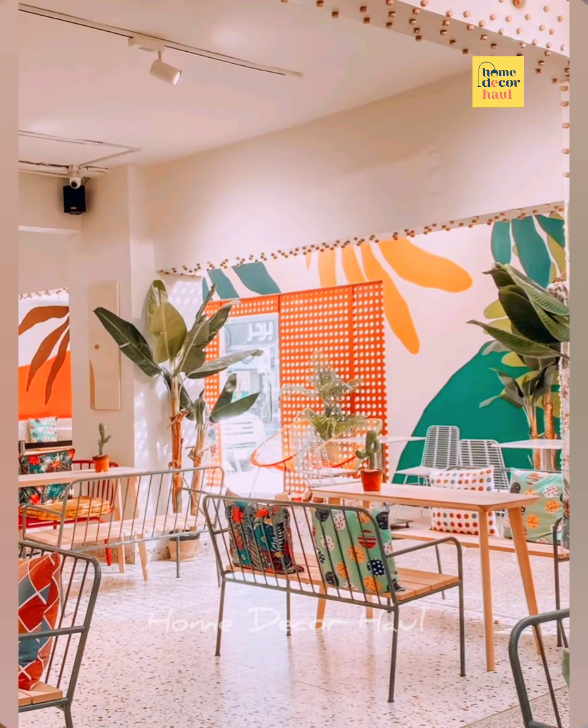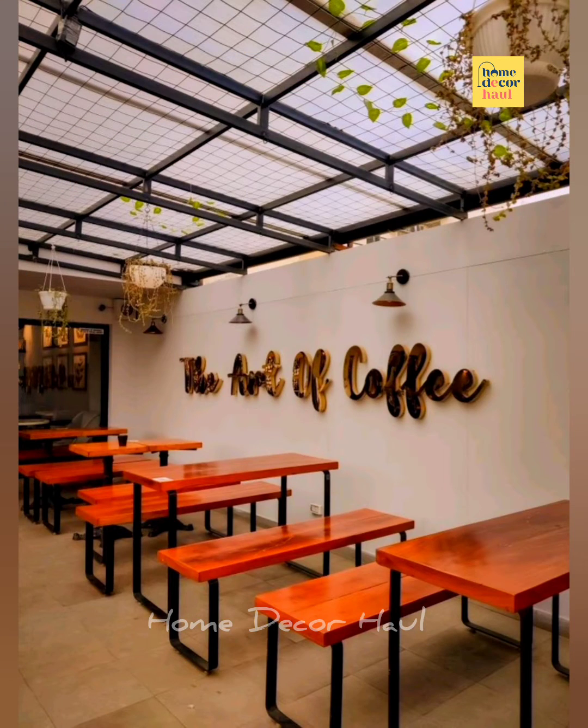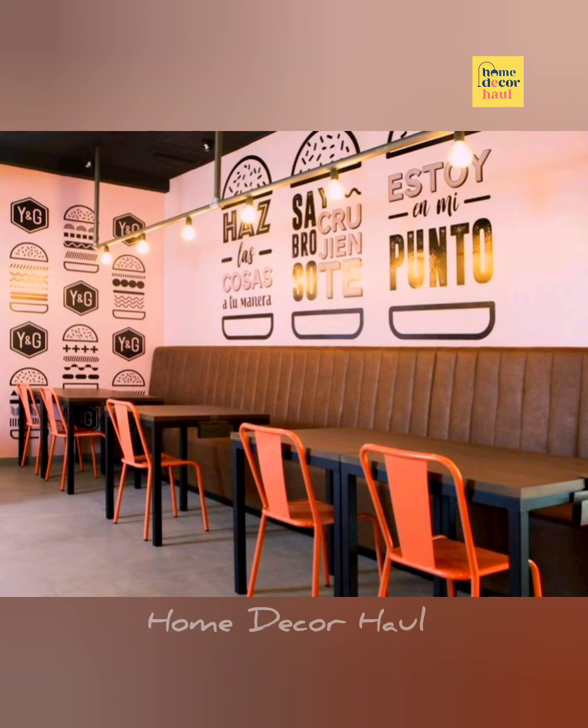Introduce lush plants into your dining room to keep the atmosphere fresh and calm. Add indoor plants or create a small indoor garden. Not only do plants purify the air, but they also contribute to a welcoming and relaxing atmosphere.